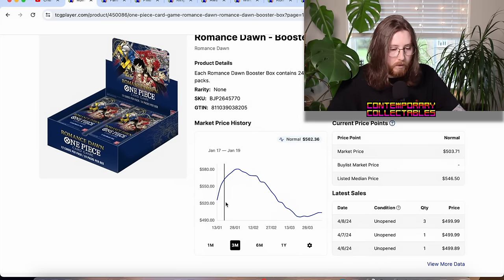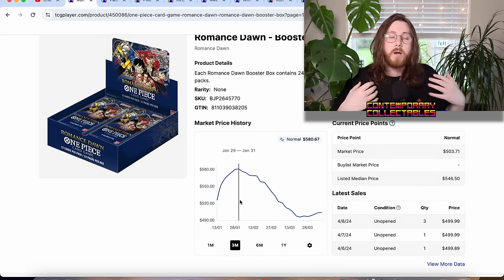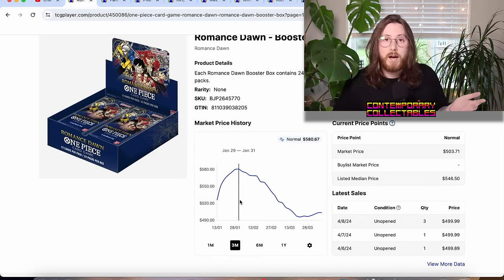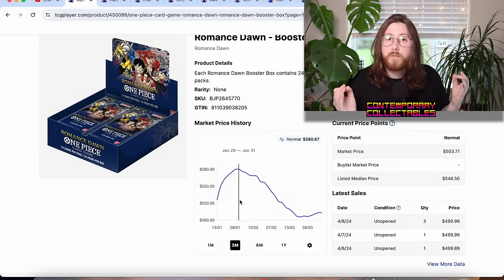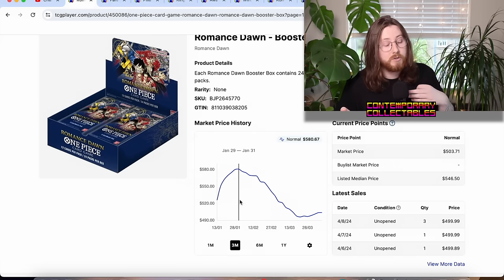Now, let's move over to the 3 month. And I'm expecting we're going to see a bit of a trend here for some of the earlier sets. Now, we know reprints are on the way, that has been announced, but we do not know the specifics. And we also don't know whether or not there are a lot of places that have announced they're getting stock in June or July. We don't know if that's a reprint or if that's old stock. I am tempted to believe that is older stock.